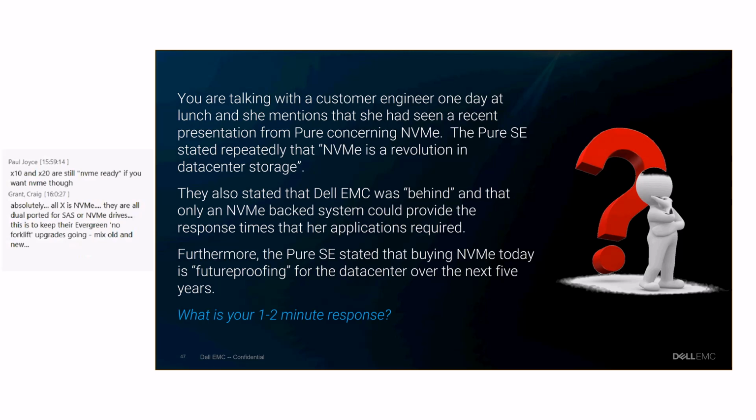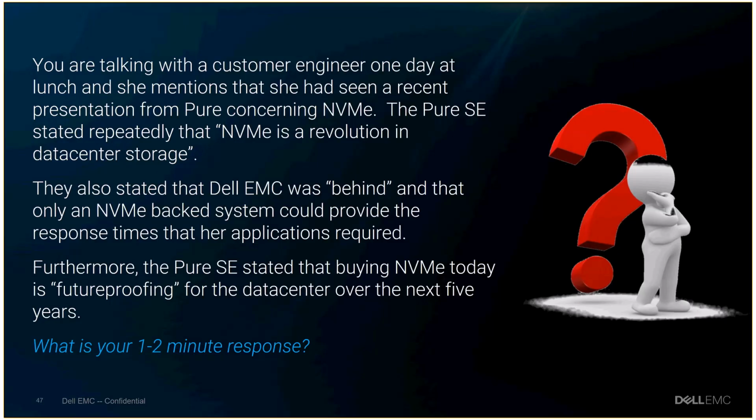The statement that only an NVMe-backed system can provide the response time for applications required. First question is, show us the performance data that the Pure SE pulled. Show us what they did to get that, to say that. Or are they just talking out of their butts? They do a lot.